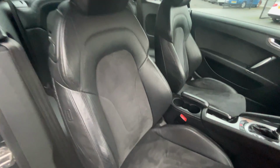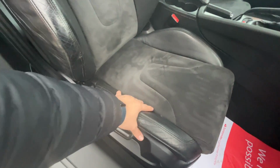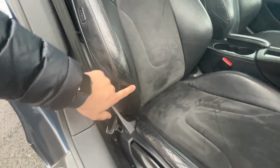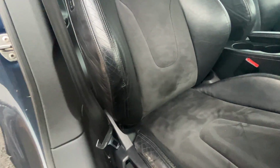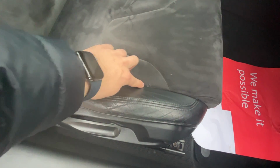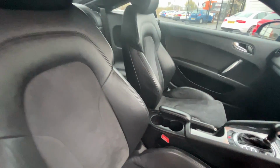We've got these really nice half and half leather suede interior. The bolsters are still firm, holding their shape. Little bit of wear on the driver's seat here, as you can see, and along the bolster here, and we've got a very slight mark or a burn there. That is all I can note. No traces of any excessive odours or anything like that.